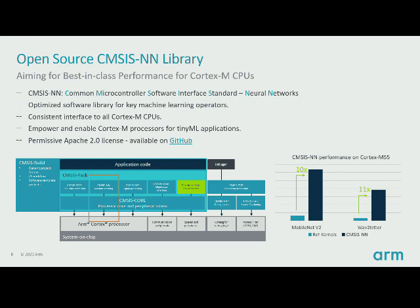One of the reference libraries presented here is the CMSIS neural network library. This is part of the CMSIS pack, which is, as I mentioned, open source. You can, of course, get more details about this in the next room.